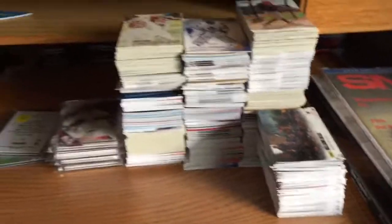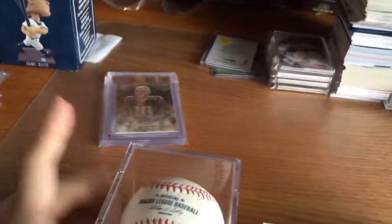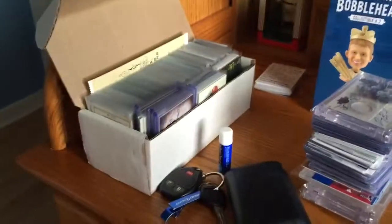So that is it, guys. That is just the stacks, the large collection. Those are all inserts and stuff. So gonna end it right here. Hopefully you're all doing well. Sorry for the quickness of the video.